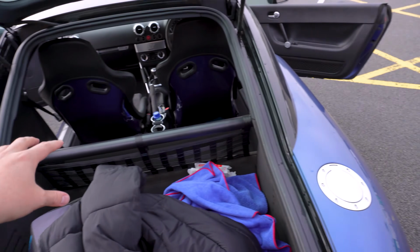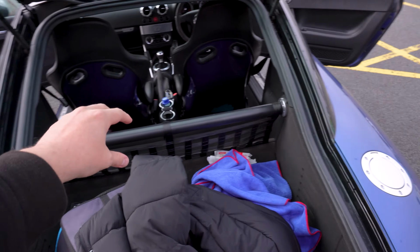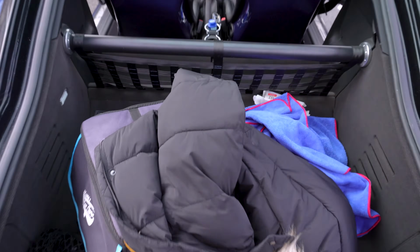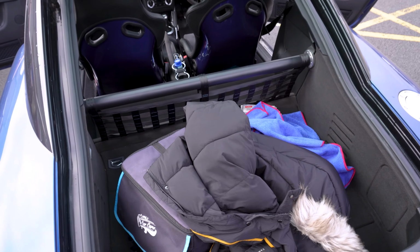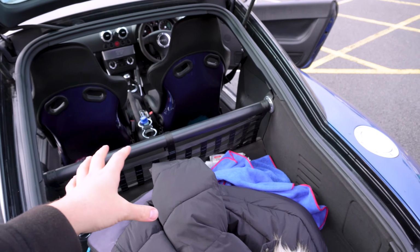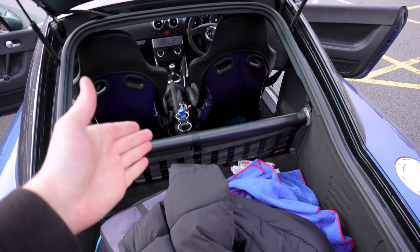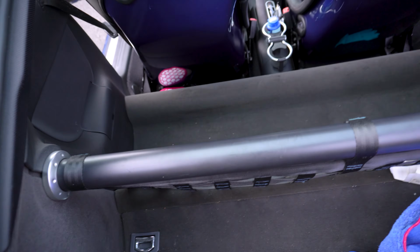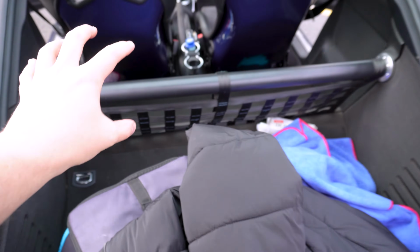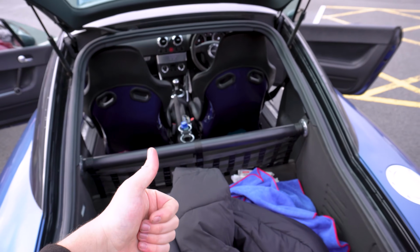Now, there've been a load of remakes for these, so you can actually find TTs, normal TTs, that will have one of these fitted, but they're never normally as good as the original. They can sell for up to like £1,000. For me personally, you saw there was no real need for the back seats. No one is going to be able to fit in these. So the rear seats are not needed in this car, and I absolutely love the rear seat delete in this. So yeah, big props to Audi.